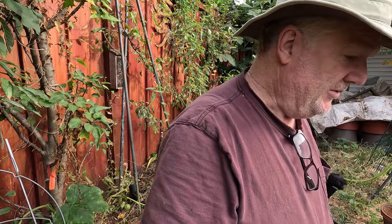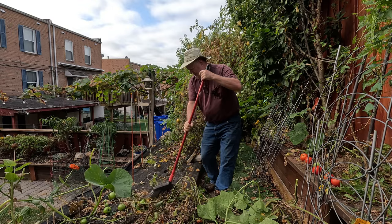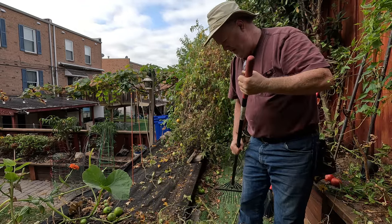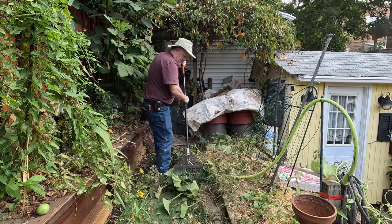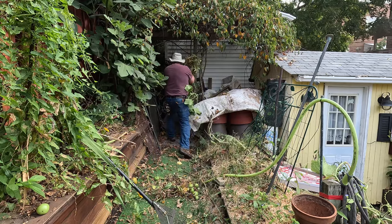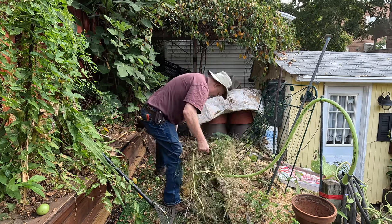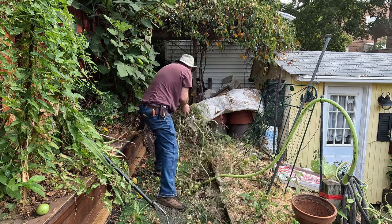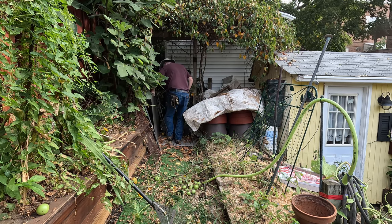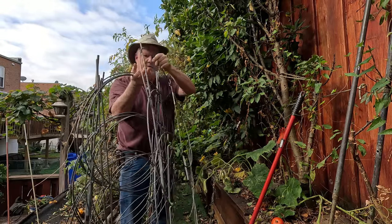Okay, let's clean up this little bit of section, and then we'll be on to this. This heavy.